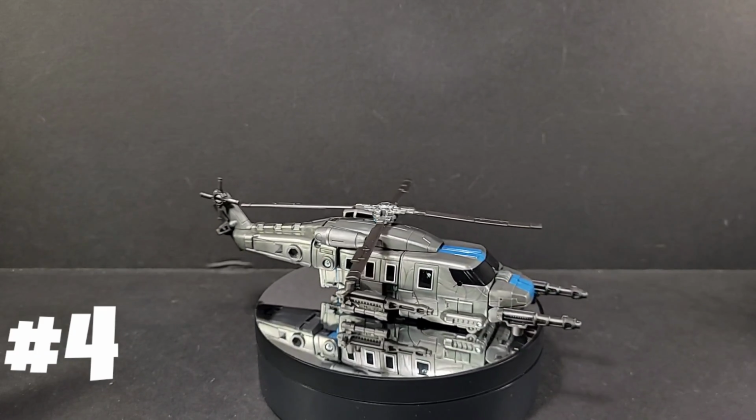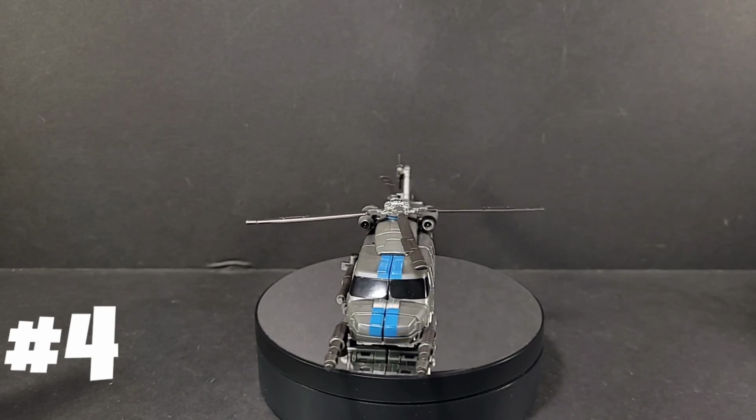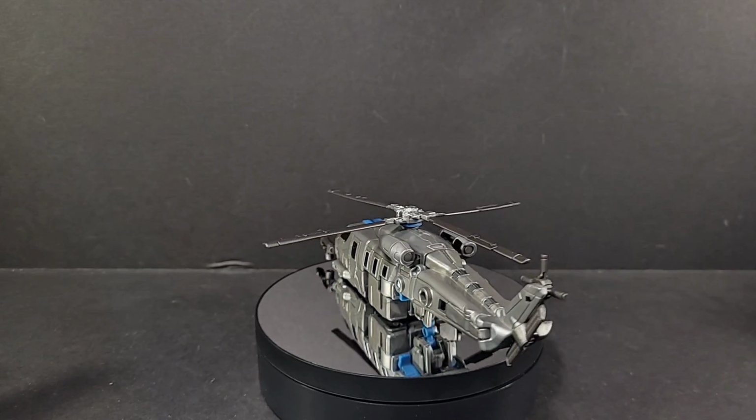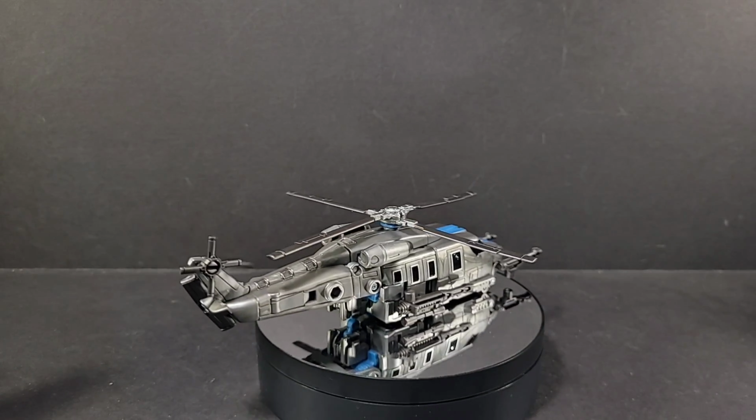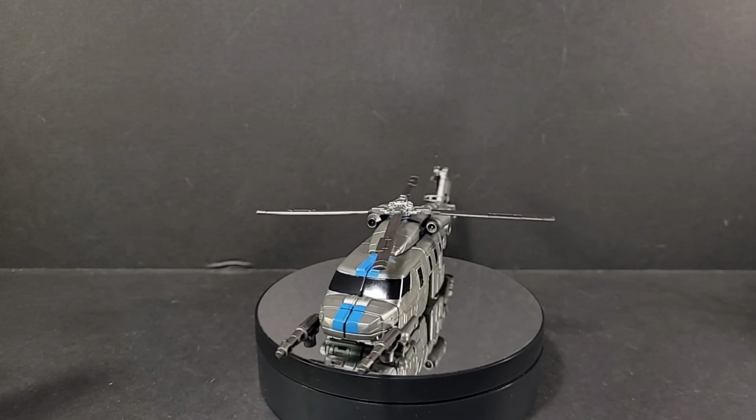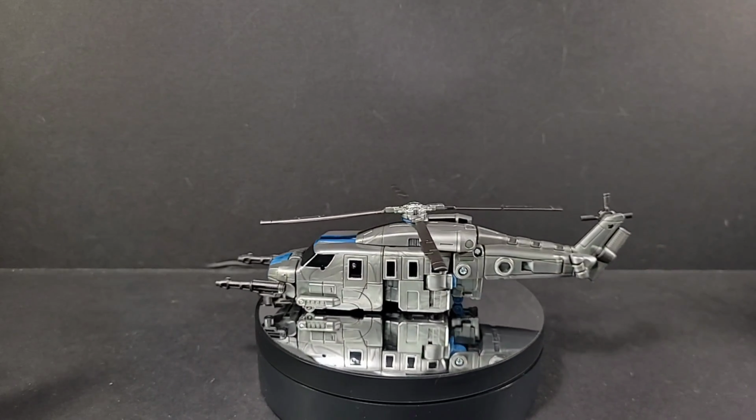Coming in at number 4 is Age of the Primes Deluxe Class Vortex. I just got him right at the end of June. Some of these I just got at the end of June: Silverbolt, Vortex, and they have made this list. Vortex looks really good. Now, actually fiddling with him in hand, the kibble on the arms does get in the way. It is removable. I haven't actually reviewed him yet.